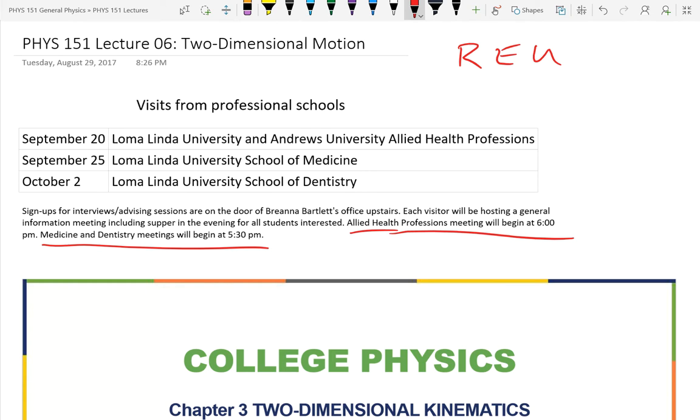And you can just Google REU and the area you're interested in science, and get a huge list of different options to apply for. And I would encourage anyone interested to apply. You may not get in, but if you do get in, it's a wonderful experience.